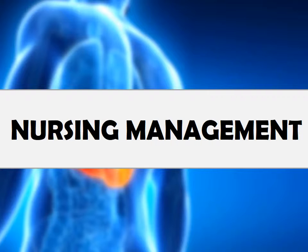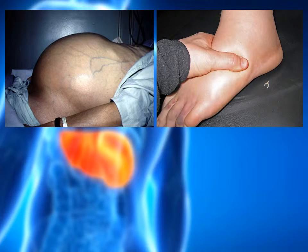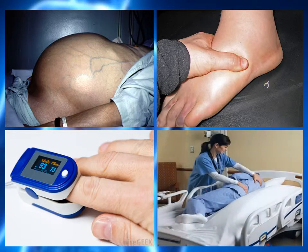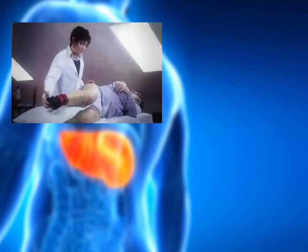Management. Monitor the patient for fluid retention and ascites. Monitor respiratory function. Turn the patient frequently and keep his skin clean to prevent pressure ulcers. To increase venous return and prevent edema, elevate the patient's legs whenever possible.